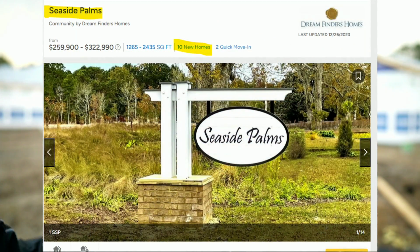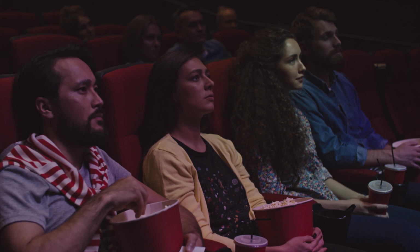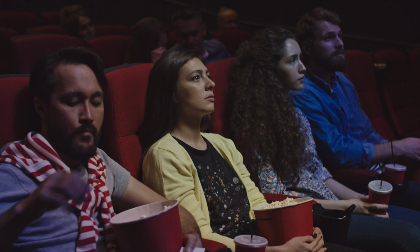We're going to do a separate video on Myrtle Beach, but the first subdivision we're going to check out is Seaside Palms, and you see again a relatively low price point, still high though, but relatively low at $259,000 to $322,000. They are saying they have 10 new homes available. Not only do we want to show you and tour this area, but we also want to uncover what's going on with new homes right now and the data, or rather the lack of data that's even being reported.